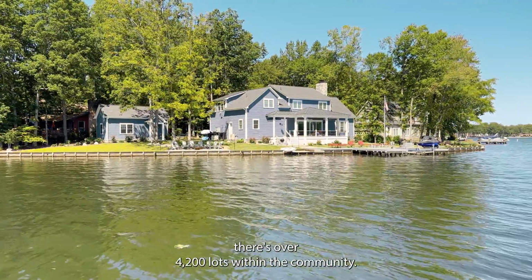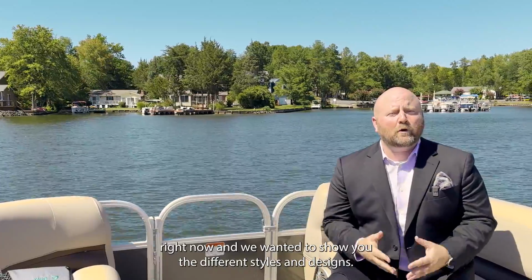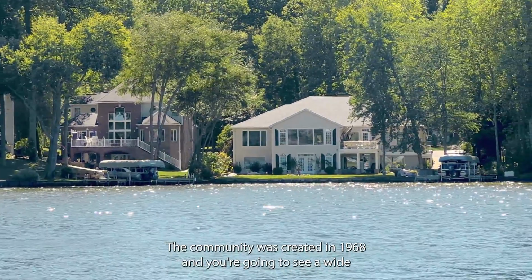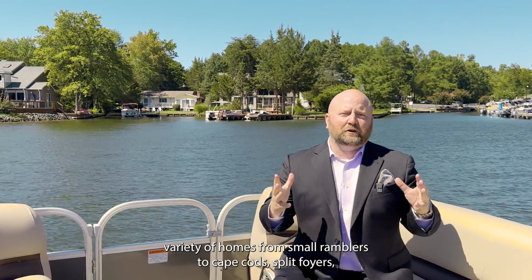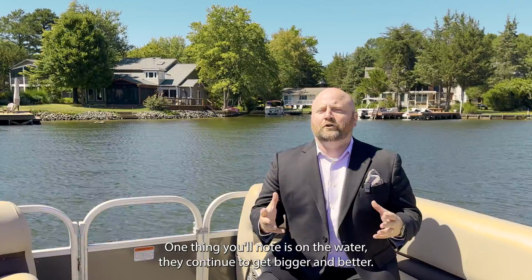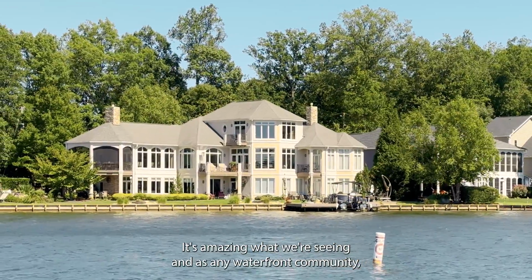At Lake of the Woods, there's over 4,200 lots within the community. There's only 850 lots on the water. We're in one of the largest coves right now. We wanted to show you the different styles and designs. The community was created in 1968, and you're going to see a wide variety of homes from small ramblers to Cape Cods, split foyers, just about every different design, even A-frames. One thing you'll note is on the water, they continue to get bigger and better. It's amazing what we're seeing. And as any waterfront community, it's all about the view to the water.